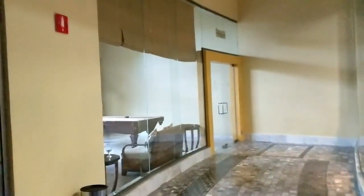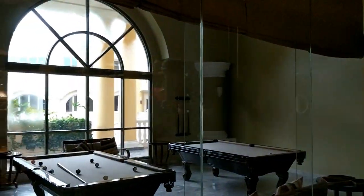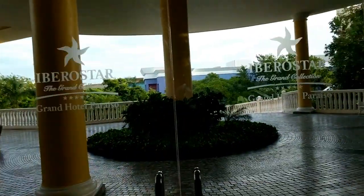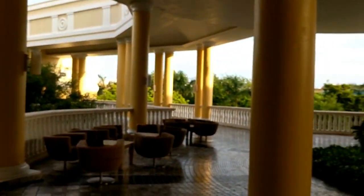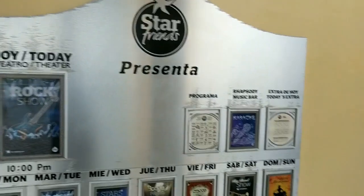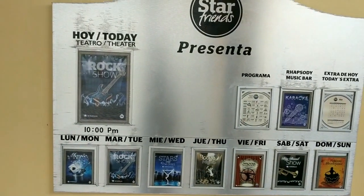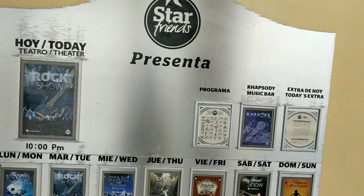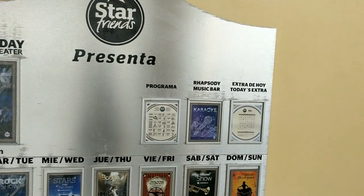So down here, next to the photo gallery, there's just a small room with 2 pool tables. This is always busy. And then coming back around, another outdoor space here. Here's the schedule of the shows. There's a show every night. So tonight's the rock show, which is very popular. We've heard people talk about it. Last night was the magic show. There is a Stars Under the Stars outdoor show, boogie nights, circus show, big band show, and Mexican folklore.